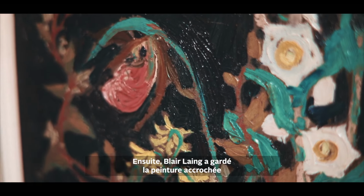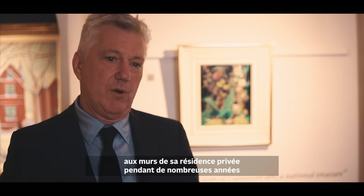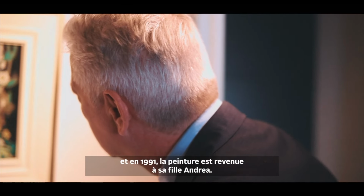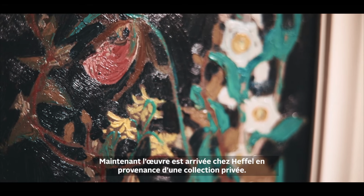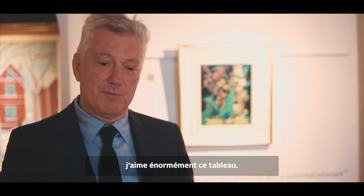Subsequently, Blair Lang hung the painting for many years in his private residence, in his personal home. And then in 1991, the painting went to his daughter, Andrea. And now the work comes to Heffel from a private collection. It's just a great honor to have this work in our sale, and I really love this painting.